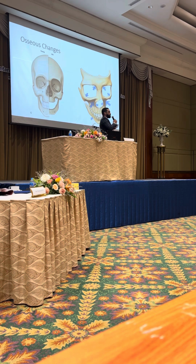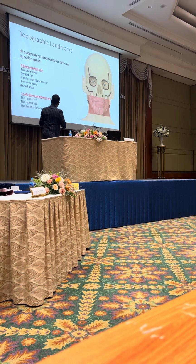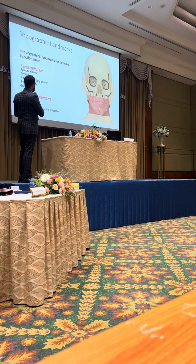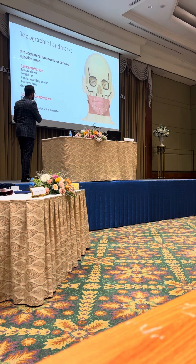So all of these postulations add up to the injection anatomy, and it lays its foundation on 8 points, out of which 5 points are the bony points, and 3 are soft tissue landmarks. So on these bases, if you look at the topographical landmarks, this guides you throughout your treatment plan, right? So what are these areas? This is the temporal crest, the orbital rim, the inferior maxillary border. What are these? These are your pyriform fossa and your gonial angle. So if you look at the soft tissue landmarks, there will be a medial iris, lateral iris, and the anterior border of masseter.